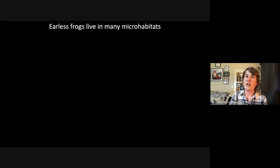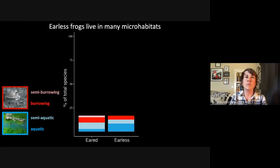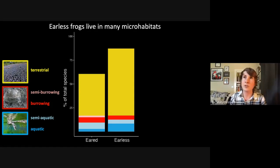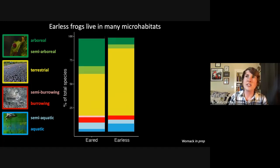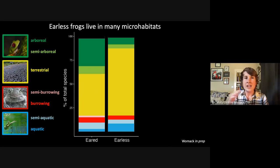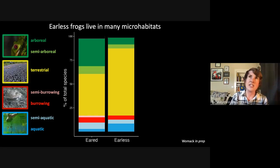And when we look at a more micro scale, we don't see any difference between the ways that eared and earless species are interacting with their environment either. A similar proportion of eared and earless species are aquatic or semi-aquatic, spending most of their time in water. A similar proportion are burrowers or semi-burrowers, often burrowing for part or big chunks of the year underground. Then there's a similar proportion of terrestrial species and a similar proportion of arboreal species found mostly in trees. So there's no correlation on any level with the environment or the microhabitats that these species live in and the lack of a middle ear.